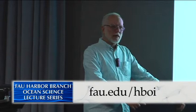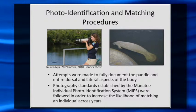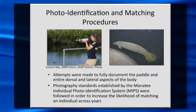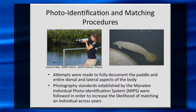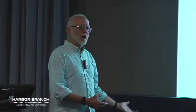Marilyn transported all of the techniques and the database structure from the dolphin photo ID program to start up this brand new manatee photo ID system. Lauren went out and did all of the environmental measurements as well as photographing individuals and matching those to individuals that had been photographed previously here at Harbor Branch. And she ended up with about 50 distinctive individuals at the end of her internship and then her thesis research. And that was the beginning. We now had at least 50 distinctive individuals that we could recognize as coming into Harbor Branch.